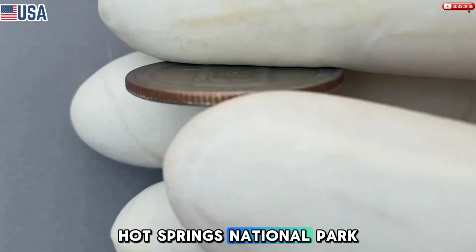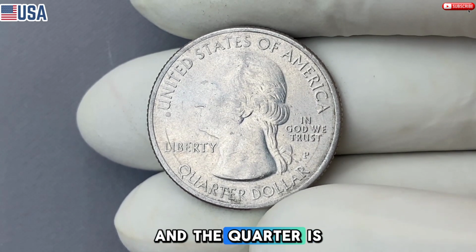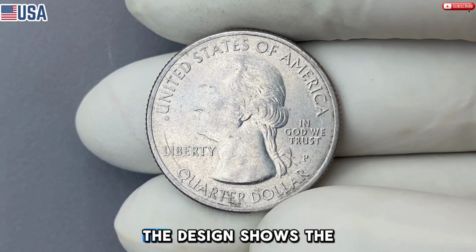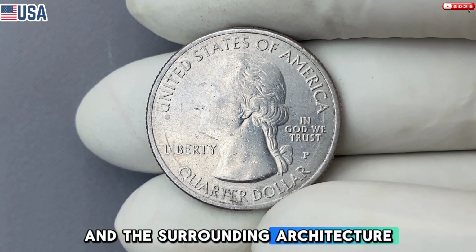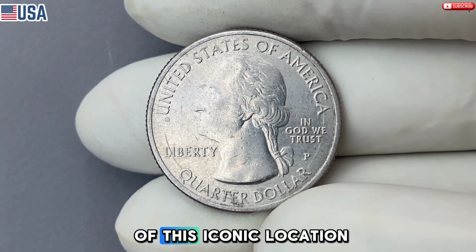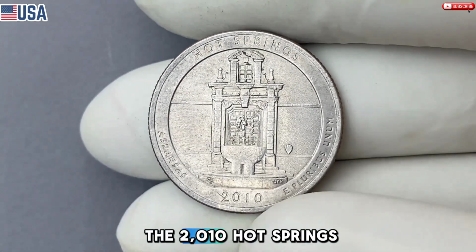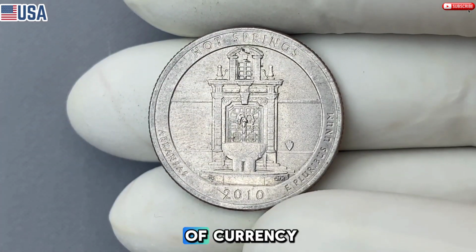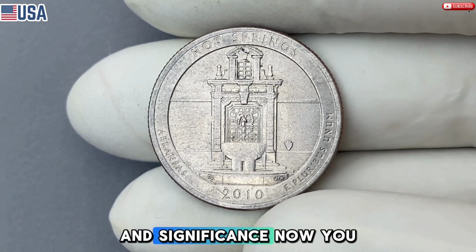Hot Springs National Park is a place of great beauty and cultural importance, and the quarter is a tribute to that. The design shows the flowing water from the springs and the surrounding architecture, perfectly capturing the natural wonder and man-made beauty of this iconic location. For collectors, this makes the 2010 Hot Springs Quarter not just a piece of currency, but a meaningful reminder of the park's rich history and significance.